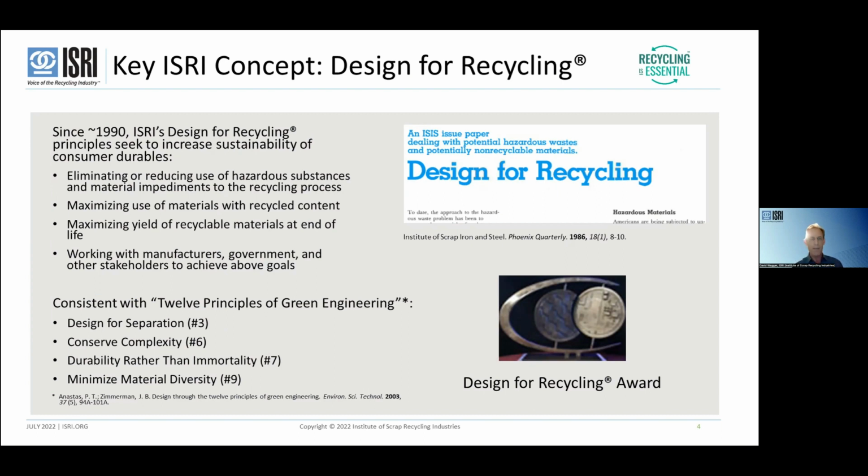And there are basically 4 of them: to eliminate or reduce the use of hazardous substances or materials that impede the recycling process, and to maximize the use of materials with recycled content. We've heard from speakers earlier today that that's a desirable goal. On the other side is to have products that yield the maximum amount of recyclable materials at end of life, and that kind of completes the circular economy, in that the product is both a demand for recycled content and also a producer of recycled content. And lastly, with relevance to this Remade project at the Remade Institute, it's working with manufacturers, government, and other stakeholders to achieve these goals.